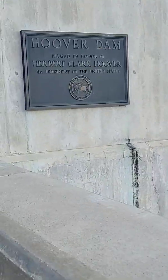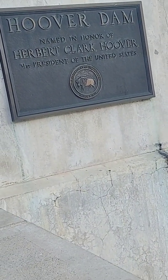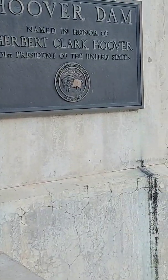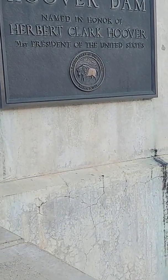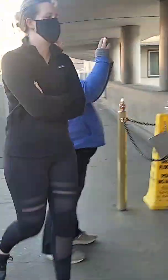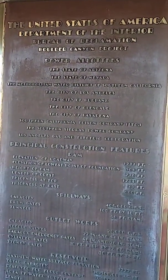Look at what they say. Hoover Dam, named in honor of Herbert Clark Hoover. You see? 31st President of the United States. Follow restaurant protocol. Take a picture and then later bring the picture. You see that? Oh, sorry. Oh, it's okay, it's okay.